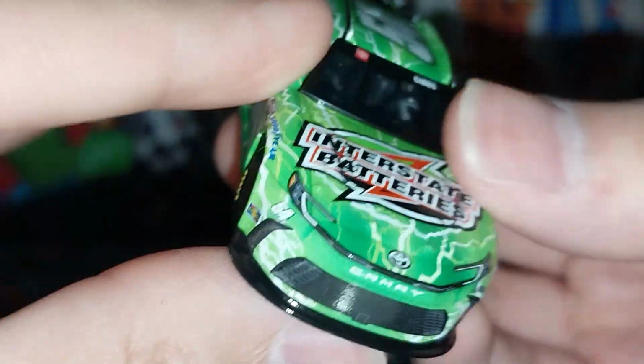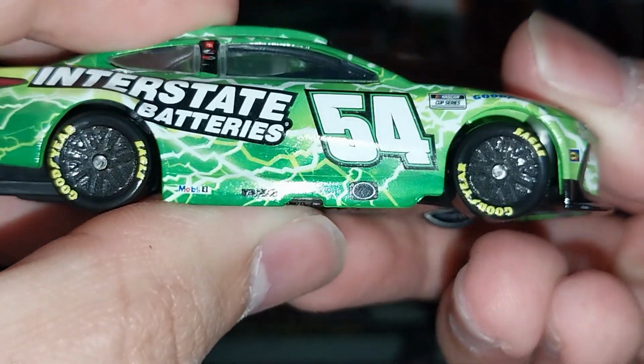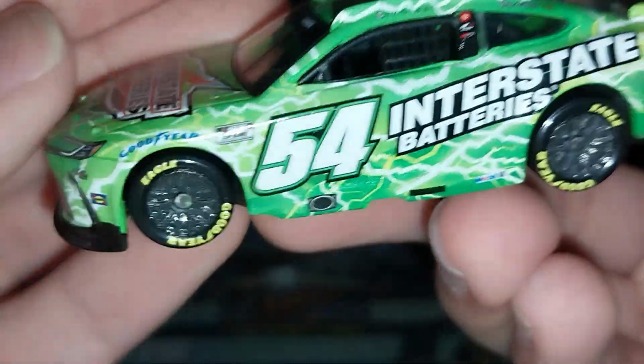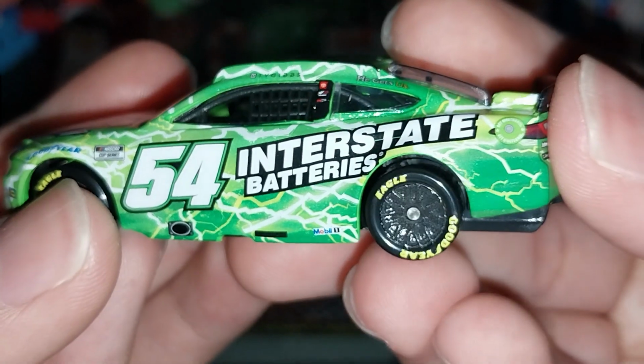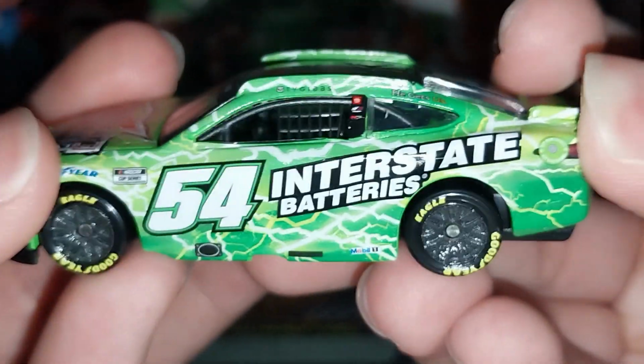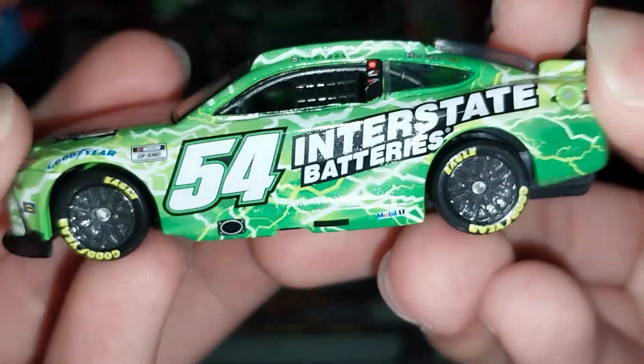Very similar to, I believe, the DGR font of the past, but they were just using it on Kyle Busch and now Ty Gibbs and just for Joe Gibbs Racing. But I really like that font. It's really cool. I could see why he would still want to run it. And on this paint scheme, it looks even cooler.